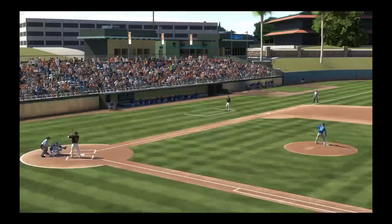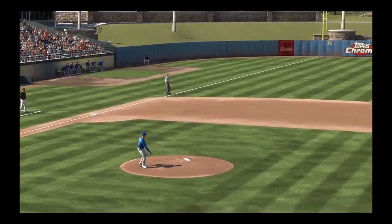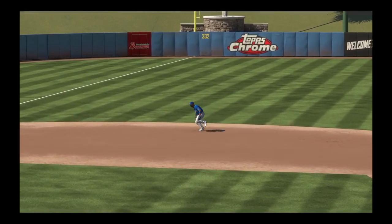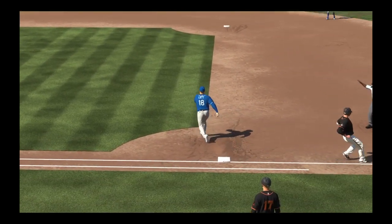And it looks like we're going to see time called here as he looked to come up a bit gingerly after he hit the first base bag. But from all indications, it looks like it won't be enough to take him out of the ball game.